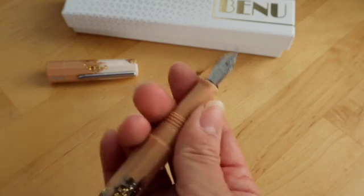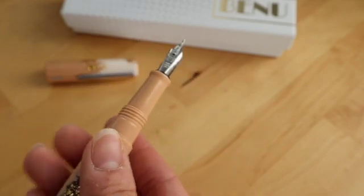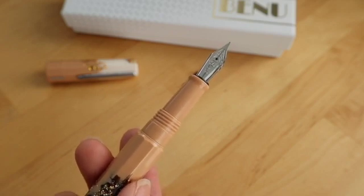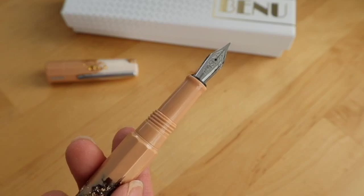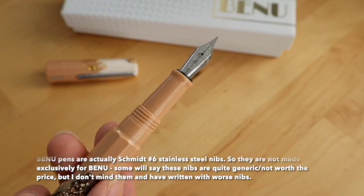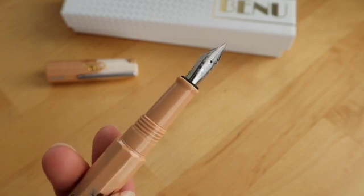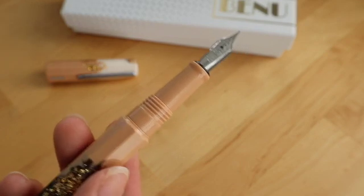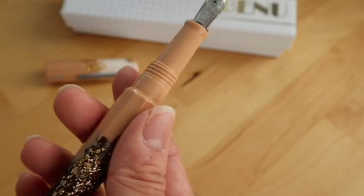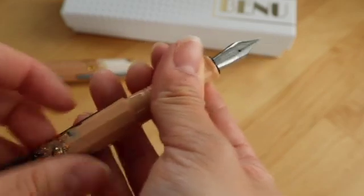I purchased the fine sized nib. I was very indecisive. I was deciding between the fine and the medium, but I did hear from other friends in the community as well as read online that BENU fountain pen nibs generally run much broader than your average fountain pen nib, and so the fine is actually quite broad, so I decided on the fine in the end. I was a little bit afraid to get a medium as my first BENU pen, so I'm hoping that it's exactly as I imagined.